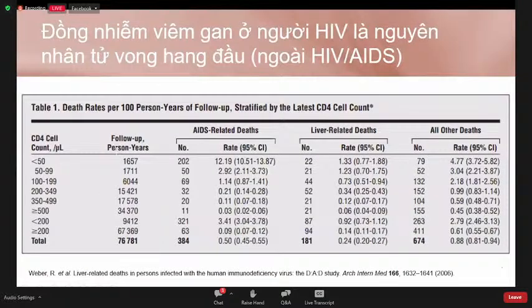But when we look at the contribution of different causes of death, obviously for patients with AIDS, AIDS-related death is the most important. And especially it is very important for someone with a low CD4 cell count, as we can see here. But if we have good treatment, we can have people with CD4 more than 500. And we can see in that case, AIDS-related death is just, for example in this study, only 11 cases in this situation, but we have 21 people dying because of liver-related death.